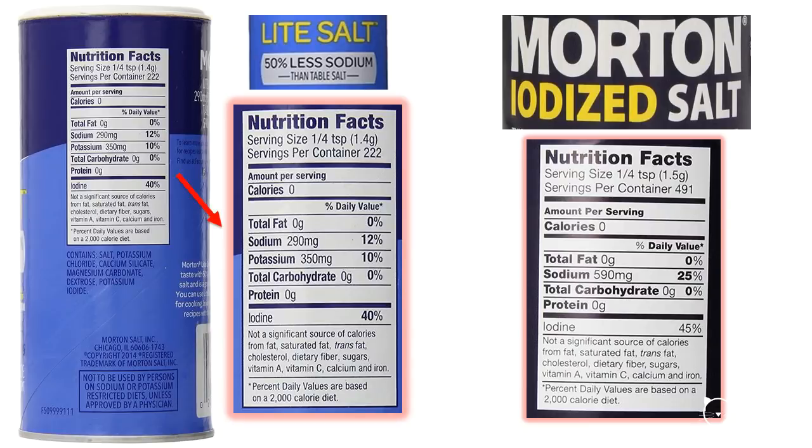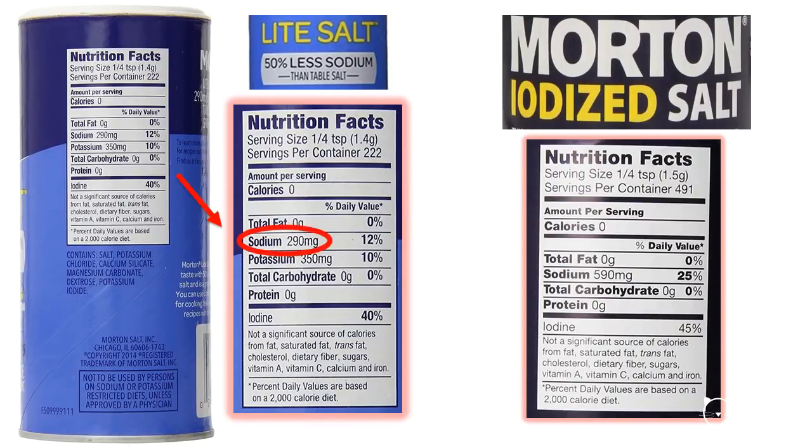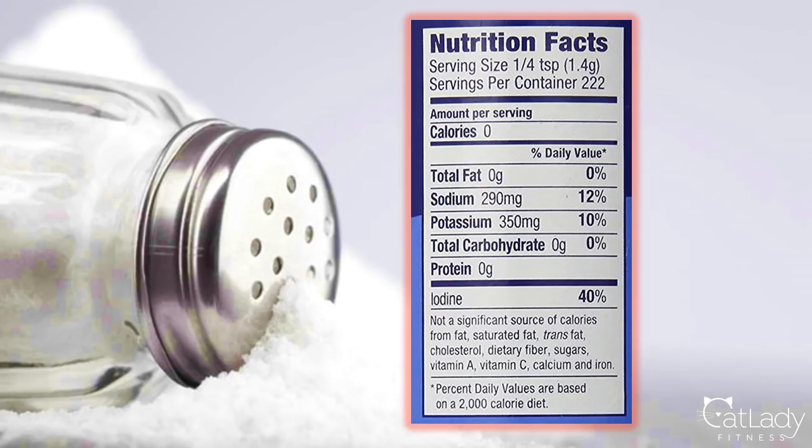Now, when it comes to the difference between light iodized salt and regular iodized salt, let's compare them side by side. You can see in comparing the Morton's brand Lite Salt, which is what I use for Puppy's food, contains 290 milligrams of sodium per quarter teaspoon, or 1.4 grams, which is about half of the sodium content of what you see in the regular iodized salt. The Lite Salt also contains 350 milligrams of potassium per serving and around 60 micrograms of iodine.